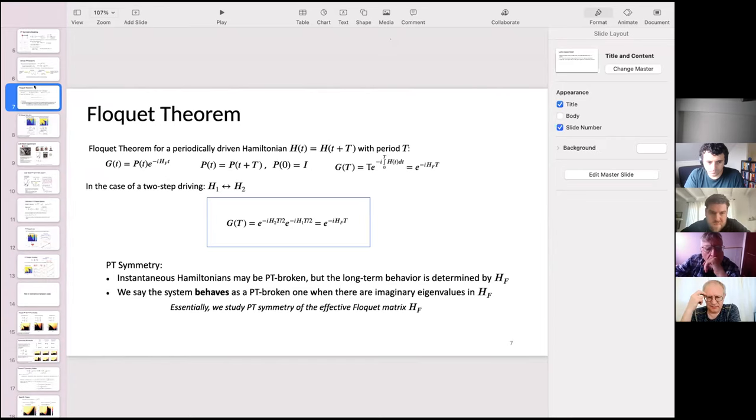But maybe this provides, as you said, an average description. But maybe you should also study the evolution by P of t. To get the complete view, you need P of T, but P of T will not contribute anything that's not periodic. So P of T helps you see the full description of the evolution, but in some sense it's bounded.